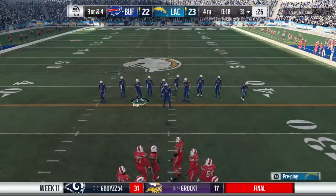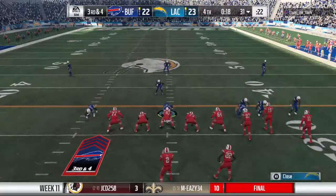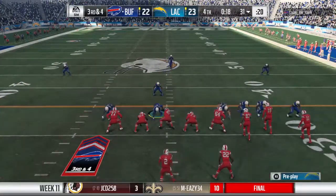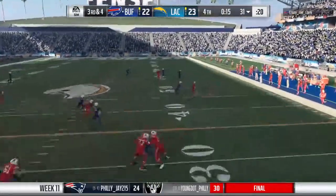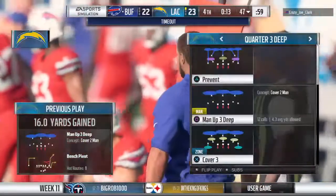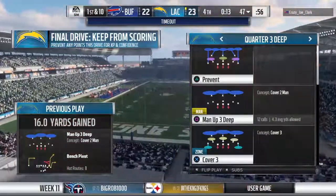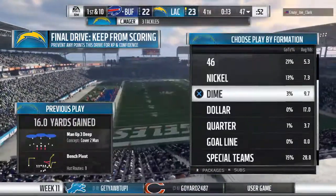The Bills on 3rd down. They're right at about the league average, 40%, 4 for 10. This is 3rd and 4. Back to throw. And finding Pruitt. And now we won't see a play on 1st down. We're going to get a timeout instead, as he'll stop it with 13 seconds left to play.